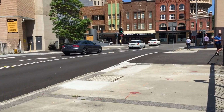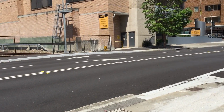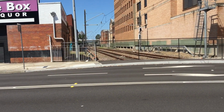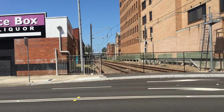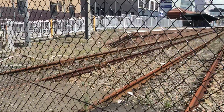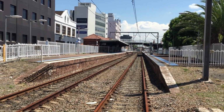So let's take you guys for a bit of a walk down here. So there's the tracks. I'm facing towards Newcastle. There's a little stanchion just here. It's reading 167.155 kilometres away from Central. But yeah, tracks have been completely covered over. And there's Civic Station pointing towards Wickham.